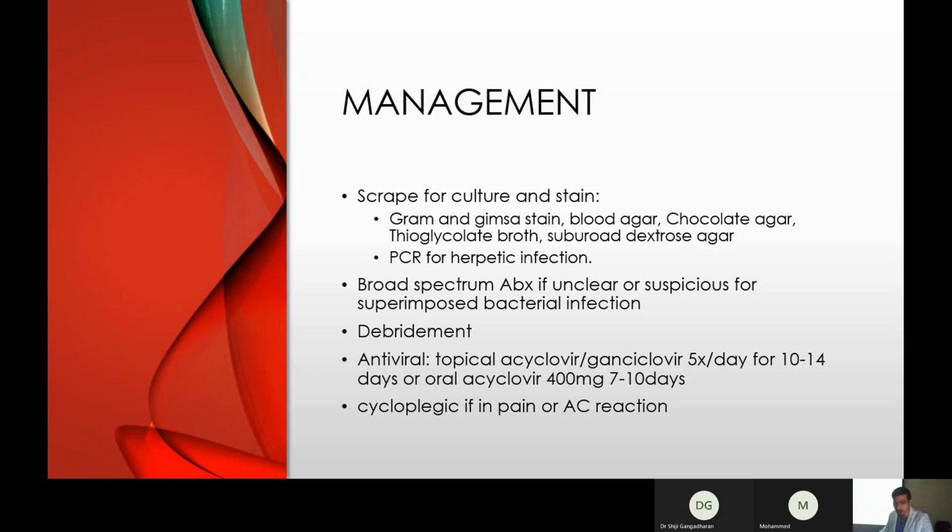Whether to start antiviral now or after culture, I would say herpes is more of a clinical diagnosis rather than culture based. If you have decreased sensation, a history of recurrence, or blood vessels, you'll think of herpes and you should start the medication. Debridement will be therapeutic. Cycloplegia if there is pain or AC reaction.